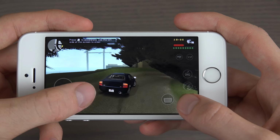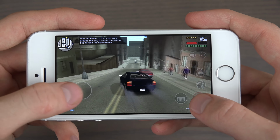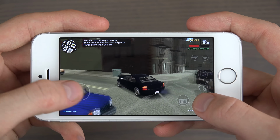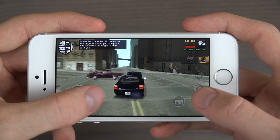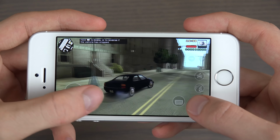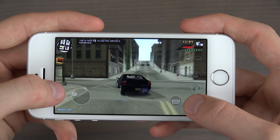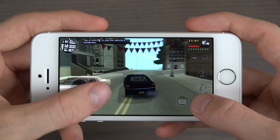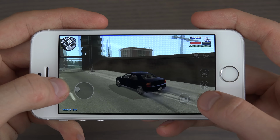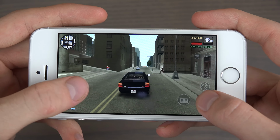Well, I'm not sure if it's 60 FPS. The thing with the iPhone SE is that it's a smaller display. It's a little bit harder to see things, but for sure it's good performance here. Yeah, it's very nice. And it's so easy to play on a small phone because it's so compact. Maybe the graphics is a little bit lower as well because of the screen size compared to the iPhone 6S, but no lag, no problems here, just super good performance.